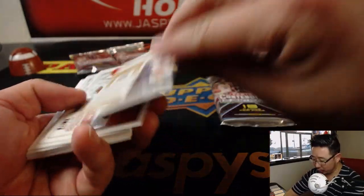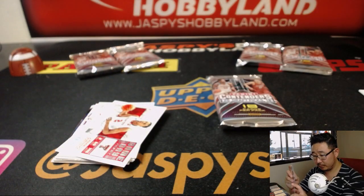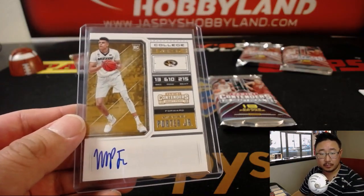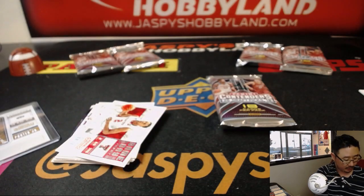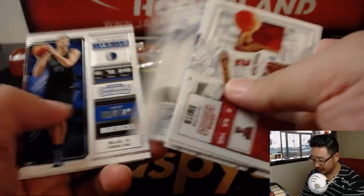We have Michael Porter Jr. Nice. On card auto. Where's Michael Porter Jr. on my list here? He's here somewhere. 14th overall. That's right. He went to the Denver Nuggets.